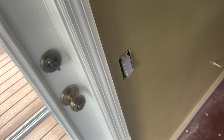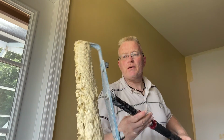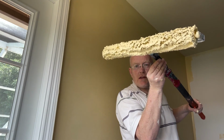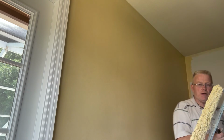We cut the top again, cut the bottom, around the door, etc. Now we're going to roll it the second time. As I'm walking away from the paint tray, I'm just slightly turning my roller so that it doesn't have a chance to stay like this and drip. Okay, let's get on.